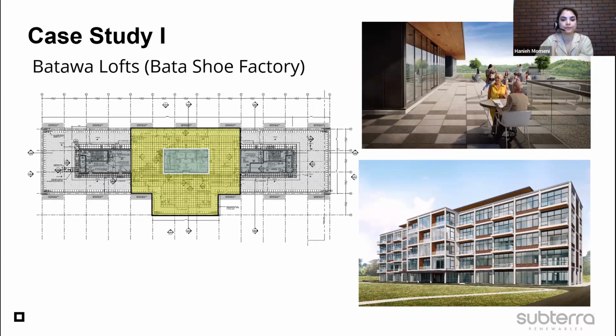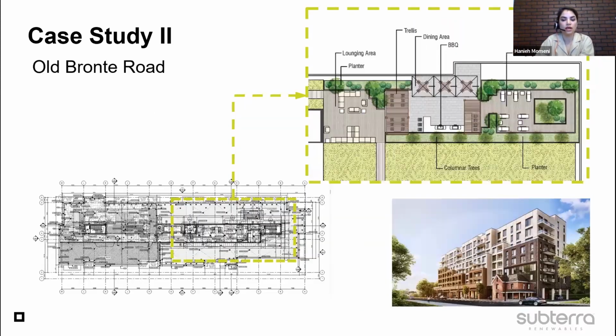Next, please. Another exciting project that is under construction is Old Bronte Road. As you can see, we've taken advantage of the rooftop space to create a practical outdoor amenity area. This project will also operate with geothermal. We're excited about the possibilities for future projects that can follow a similar path, which is repurposing mechanical penthouse space through the use of low-carbon mechanical systems and freeing up valuable rooftop spaces.